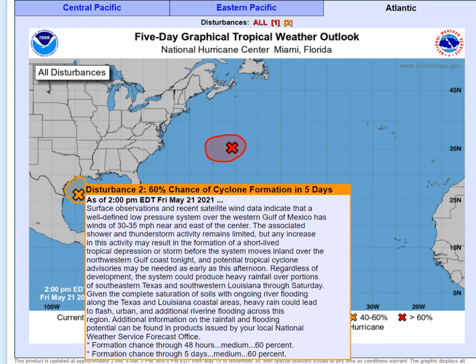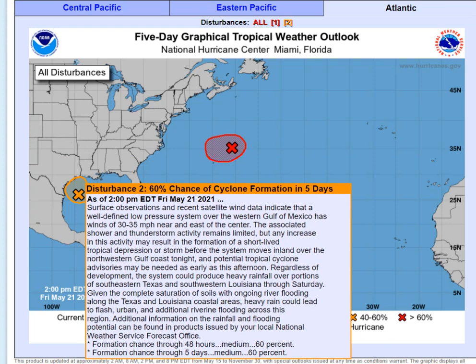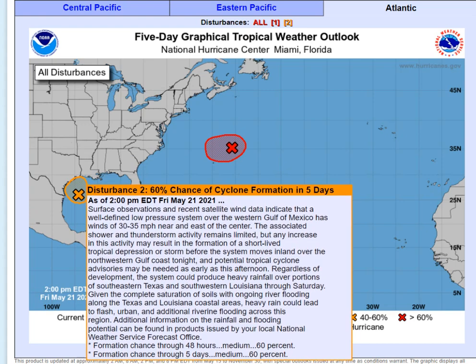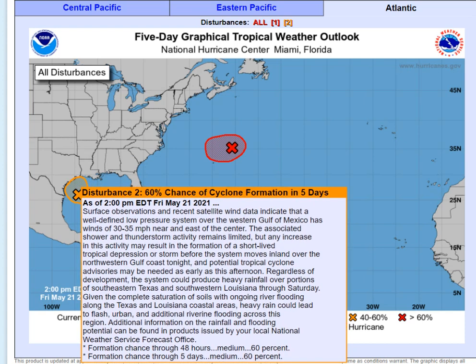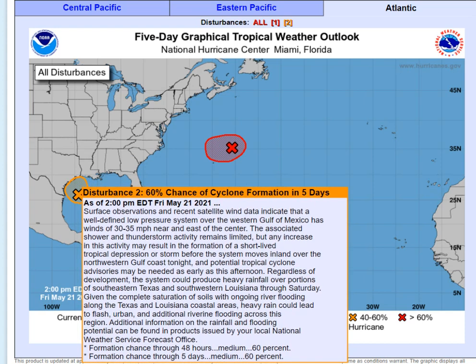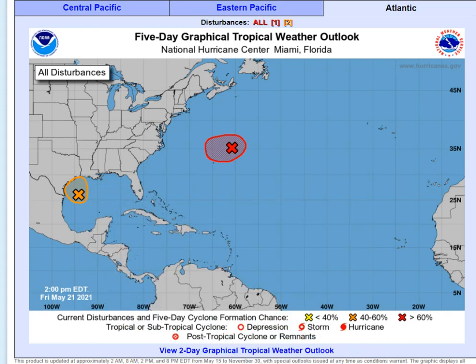And actually, according to some global and computer models, this could make landfall on the eastern coast of Texas as early as the next 24 hours or so. So this could very well bring impacts very, very soon. So can it just become a tropical depression before landfall? That's the question. I mean, we already have the winds. It's just got to be confirmed that it has the characteristics to actually become a tropical depression.